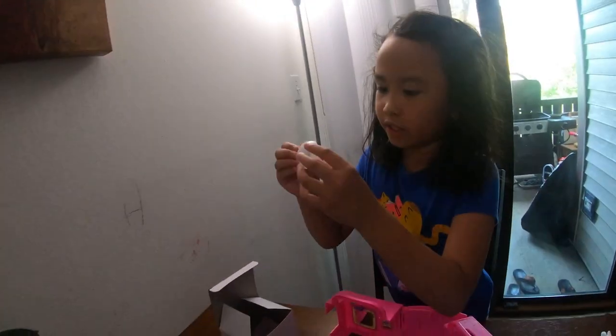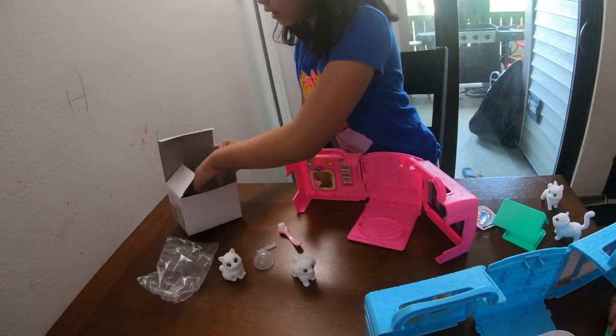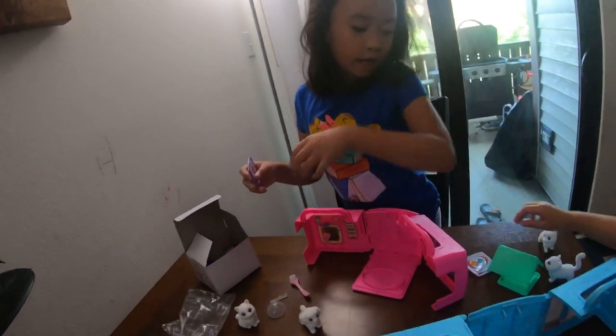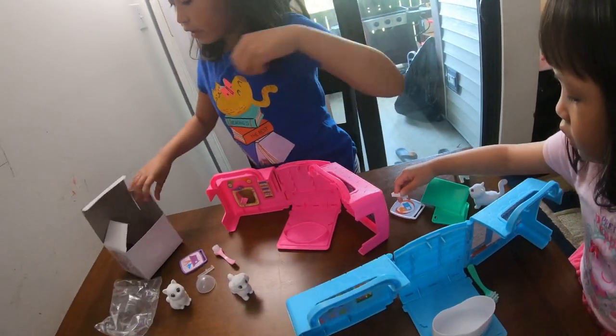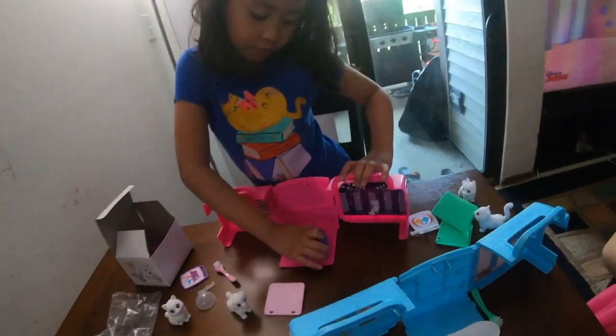Where was it? I got this thing. I think it's for when you're styling the hair of the pet. So this is the vet salon. I also have this tag thing like Aya has. It's like a sign, I think. And also have this, and the cabinet that goes right here.